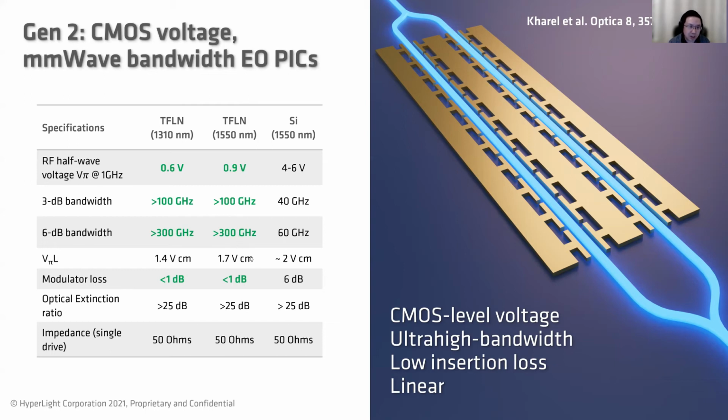And when you compare the V-pi-L, now just comparing with the silicon reverse bias broadband Mach-Zehnder, the lithium-niobate is actually a little bit better. But it's a very comparable size to silicon.